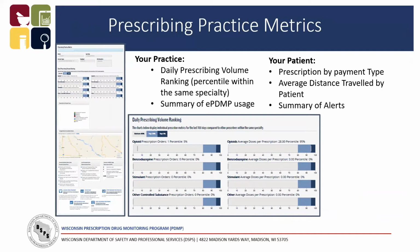The last functionality on your prescriber dashboard we will look at is the prescribing practice metrics. The metrics provide a visualized, high-level analysis of your practice and your patients. You will be able to view your prescribing volume ranking among your peers in the same specialty. You will also get to view certain patterns of your patients, such as their payment type, their average distance traveled to obtain prescription drugs, and a summary of patient alerts.